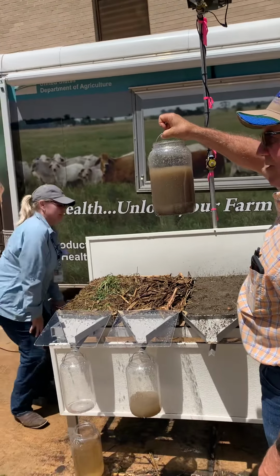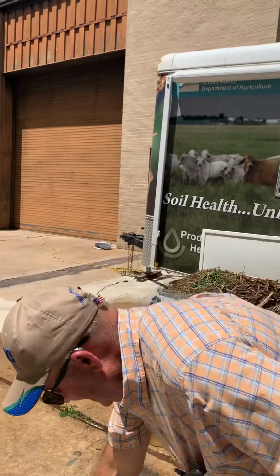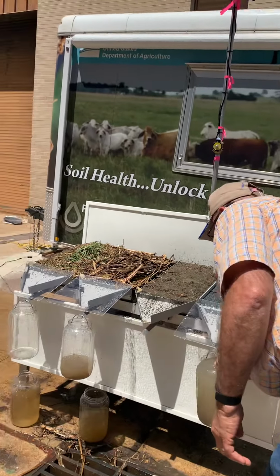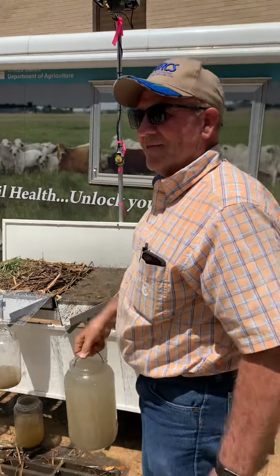Man, I wouldn't want to swim in that. You know? I can say I actually ever tested. I've swam in something like that before. I'm not gonna lie. It's not fun though. This is from a rooftop. I'm not sure I'd want to swim in that either.